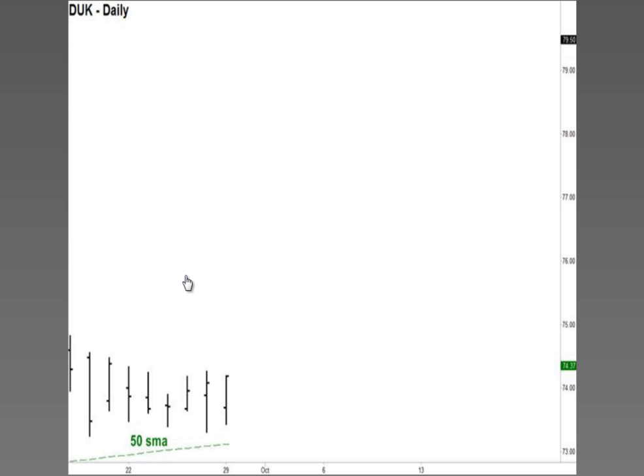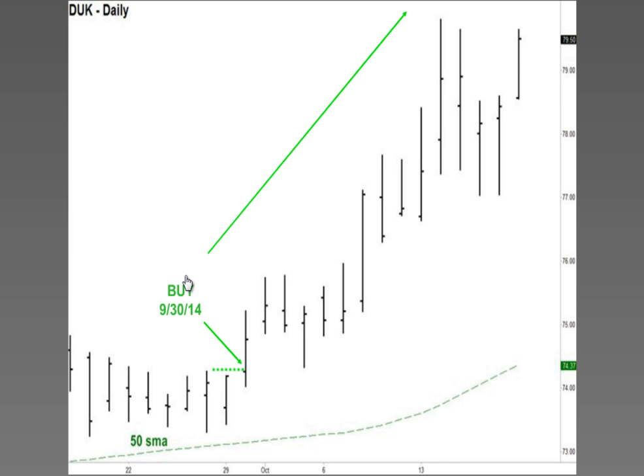Here's another one that closed in the top 25%, as you can see, but we never closed above that one. But then the very next bar closed at the very high of the day, so that's also a valid setup. We can go long if we traded above there on the next day, and you would have purchased on the 30th, roughly about 74, and look what happened, okay?